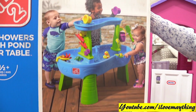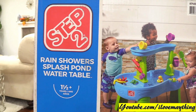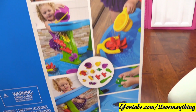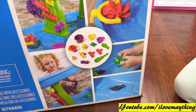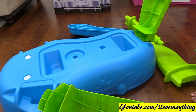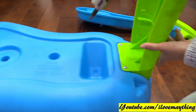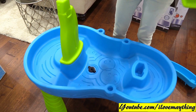Oh, nice, Mamiya! A sand table playset? Step 2, rain showers, splash pond, water table. Okay. Ooh, ducky ducky. And there's a frog. Okay, nice. Okay, mommy, let's put the feet on the table. Okay, the feet are installed.